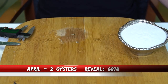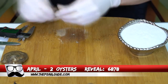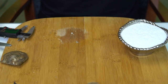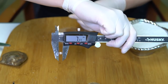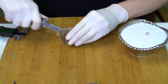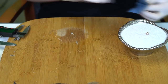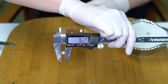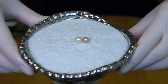Our next reveal is for April, order 6878. We're going to open 2 oysters. This one is a pink, maybe a little purple, pinky purple. $7.37. And second one's a beautiful white, has a little silver undertone to it. At 7.52. Ooh, love those. Congratulations, April.